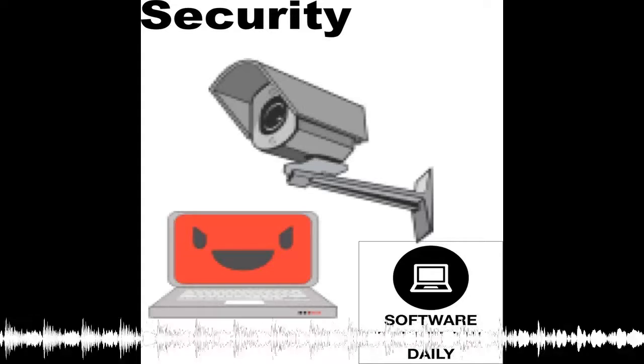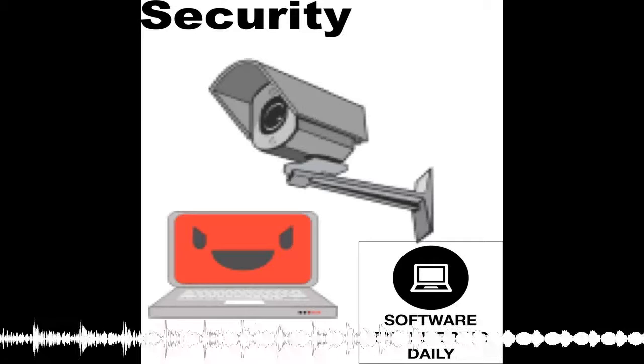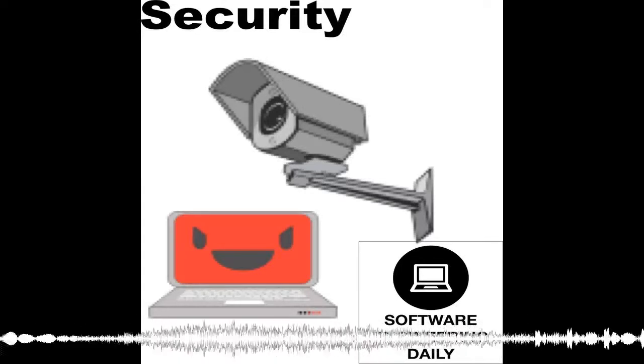And it's a massive amount of data. It wouldn't be feasible to keep that data online. The cost would be enormous. So it's really handy for that.